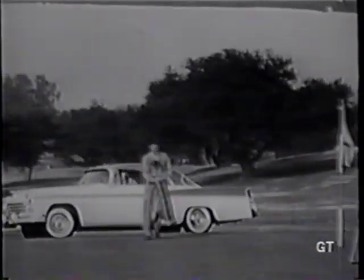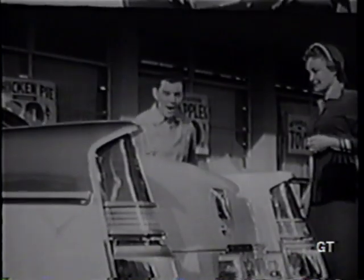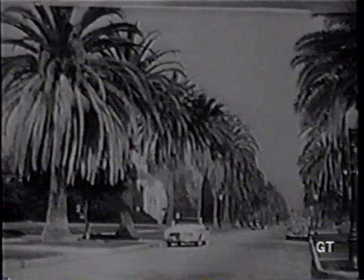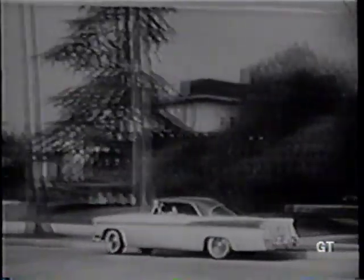And now let's go with the missus for the Saturday shopping. Well, here's a young man who's mighty impressed. Wow, another new Chrysler. That rear end looks just like a jet plane. He knows what he's talking about. The Chrysler engineers have adapted the most modern jet plane designs in this new Chrysler.